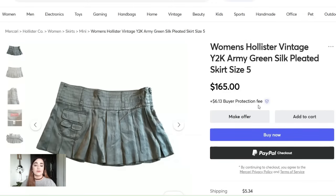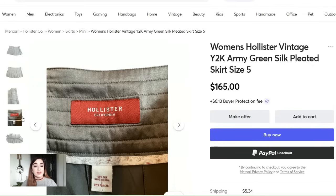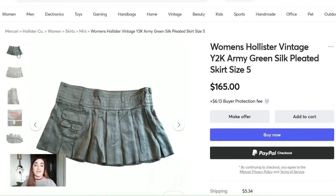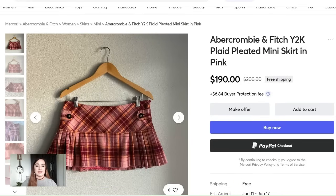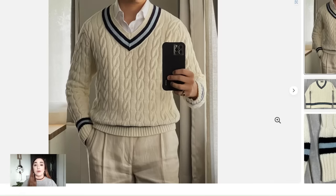It's also corduroy, so a lot of these different features, they're going to overlap. Here's another pleated skirt. This one is from Hollister, and there's the tag there. That one sold for $165 on Mercari, and then one from Abercrombie. And these Abercrombie ones can sell for close to $200, even $250. That one went for $190 on Mercari.